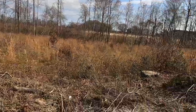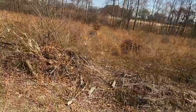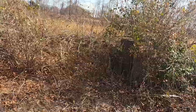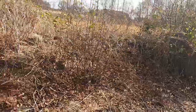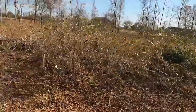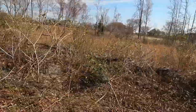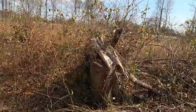Man, there's some big stumps on this side, around the edge. That's a hoss right there. That thing's probably a good 40 inches or more at the base. Maybe that's the big one I was remembering. And this one right here, it's a pretty good size one.